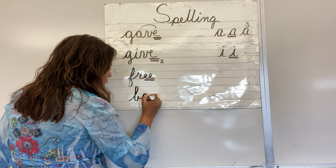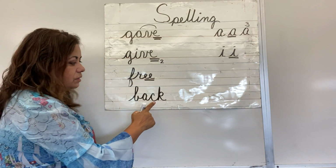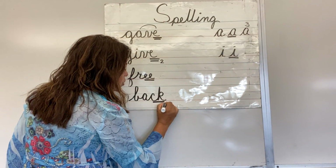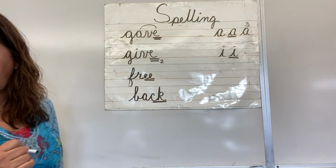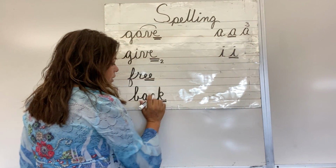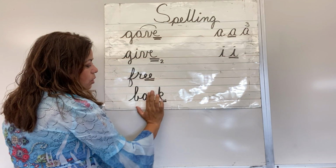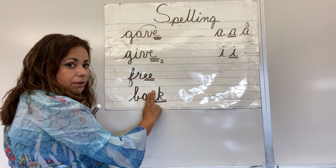B, A, and it's a 2-letter K. This is a multi-letter phonogram. It's a 2-letter K. Okay? But why do we use a 2-letter K? Why don't we use just, let me see. Why don't we just use a K? That still says back. Or why don't we use just a K?